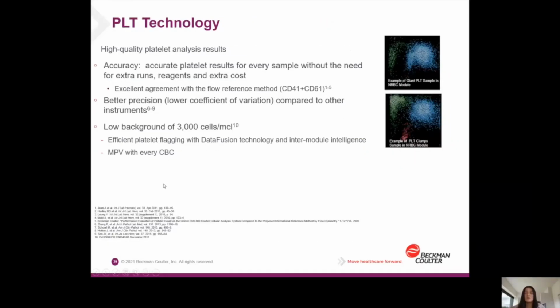I also want to touch a little bit on the platelet technology. We do see accurate platelet results for every sample without the need for extra runs, extra stays, extra reagents, and extra cost. We have seen excellent agreement with the flow reference method, which looks at the CD41 and CD61 markers for platelet identification. There is better precision as evidenced by lower coefficient of variation compared to other instruments, and there's a low background of 3,000 cells per microliter. Overall, we do see efficient platelet flagging as a result of the data fusion technology that I mentioned earlier and intermodule intelligence, and you get an MPV with every CBC differential count.